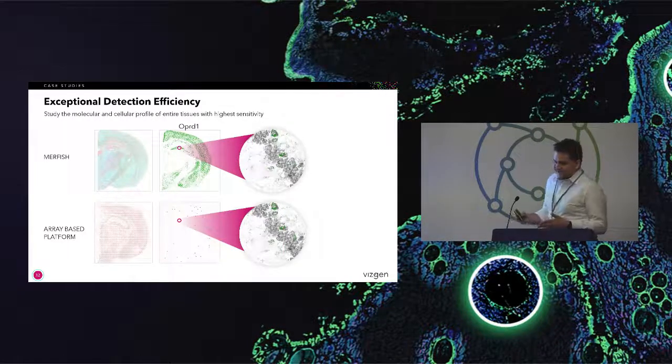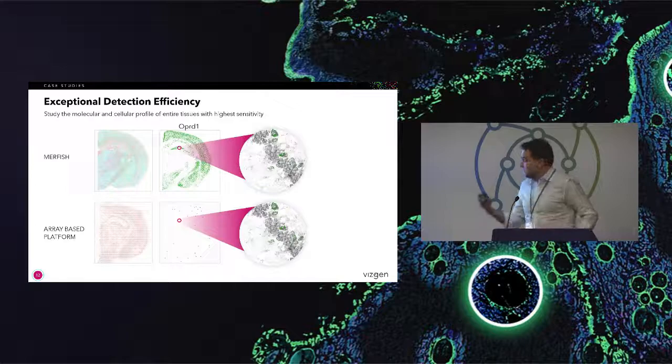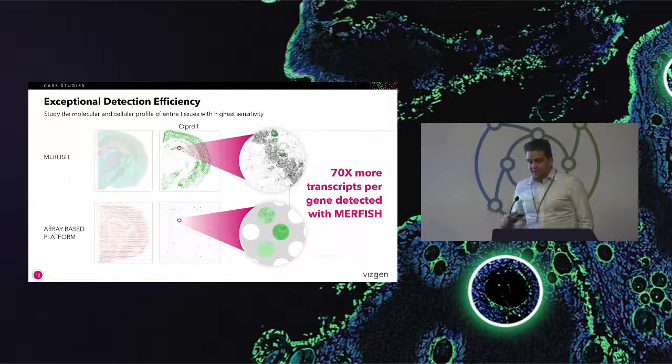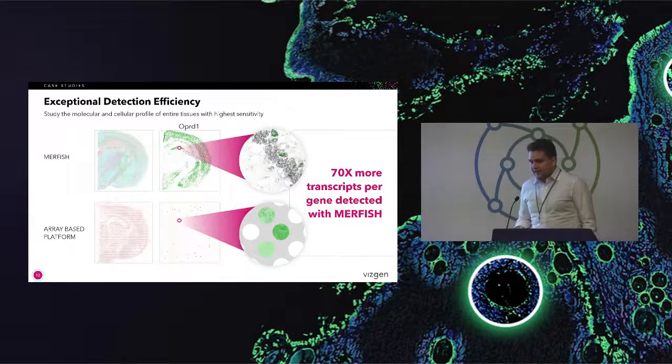The other advantage here is that with direct detection, you have no loss in accuracy, because when you extract molecules, often you don't know exactly where that molecule came from. But here you can see exactly where this opioid receptor delta 1 is expressed within these individual cells. And in this comparison, we find that there's nearly 70-fold more transcripts detected with the MERFISH measurement than with this DNA extraction-based technology.